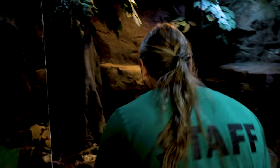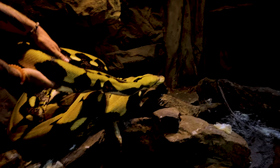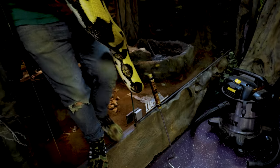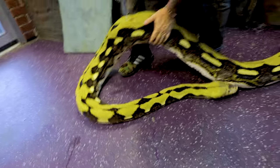It's all part of keeping giant snakes. Remember, if you want a giant snake, this is what you're gonna have to deal with. Let's see what she looks like right now. I think she seems to be in a good mood. She looks beautiful. Come on, big girl. Come on, sweetie. Woo. There she goes.